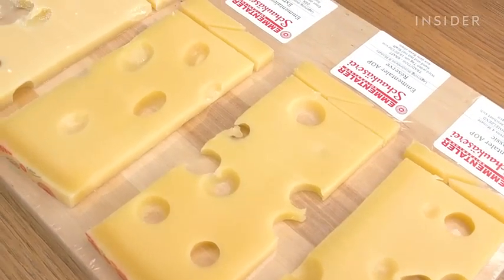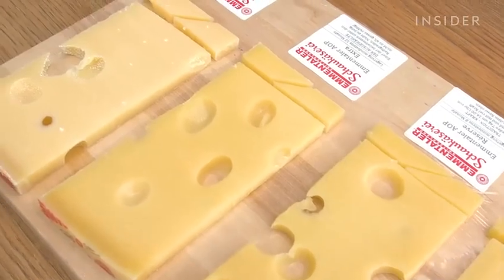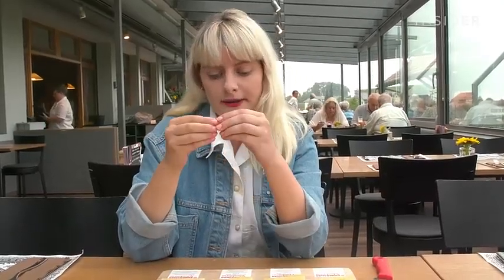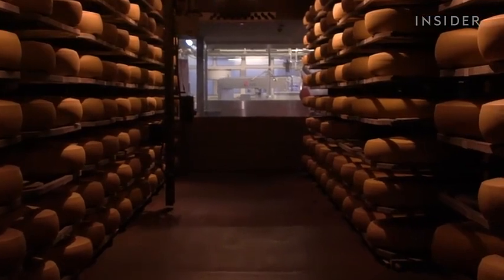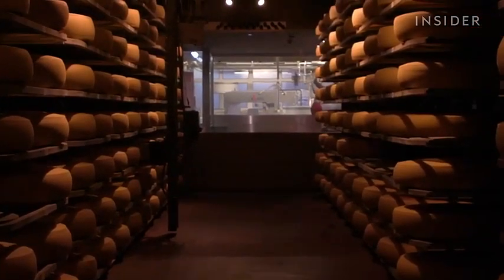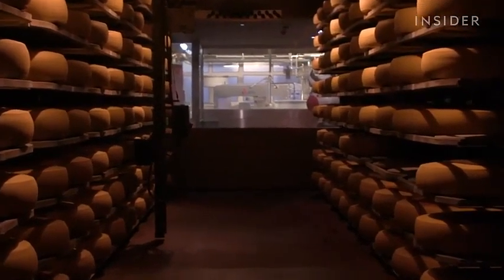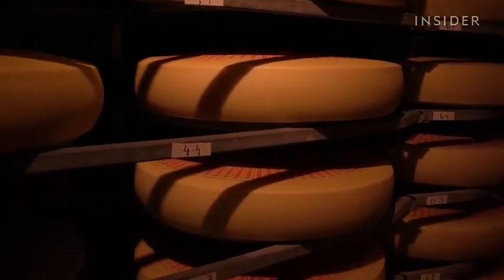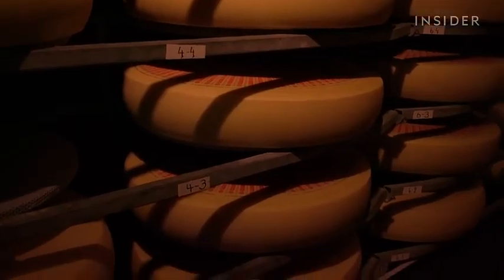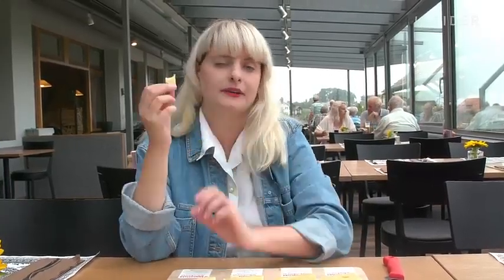But how does this differ to the 12-month aged? It's a lot less kind of springy and bouncy to the touch, but that rich, nutty flavour is really starting to come through. This room downstairs when we went into here in the dairy was the room that, the minute you walk in, there's this beautiful nutty aroma that hits you, and that is exactly what you can get in the cheese now. It's gone from sort of like a fruity, mild cheese to something which has this texture to it and it's very nutty.